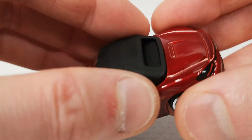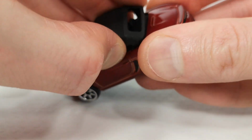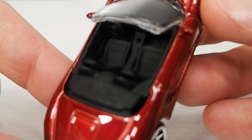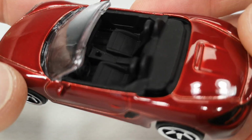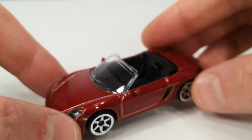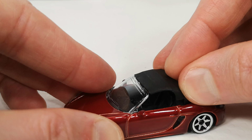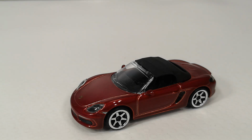And the moving part is this window piece. And should come off just like that. There you go. You can have a good look at the interior. It's not a shiny plastic in there. It's kind of a flat black or matte black. Actually looks pretty good. And I'll put it back on. Give you that view of what it actually looks like with it completely closed, because it was kind of open in the packaging. There you go.